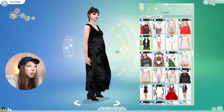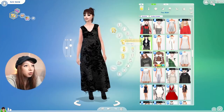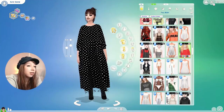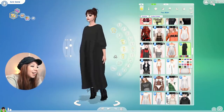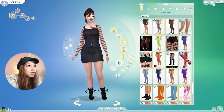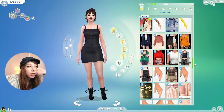There's this, but it really makes your Sim look super frumpy. Like there's no shape to it at all whatsoever. Same with this one, but I love that. It just looks so comfortable. I love it with the shoes too. It's cute. So there's this dress, and then I kind of want to, I know I have a turtleneck accessory.